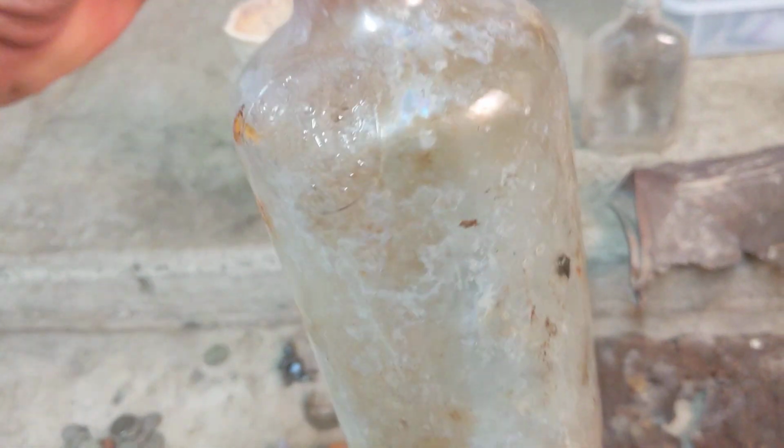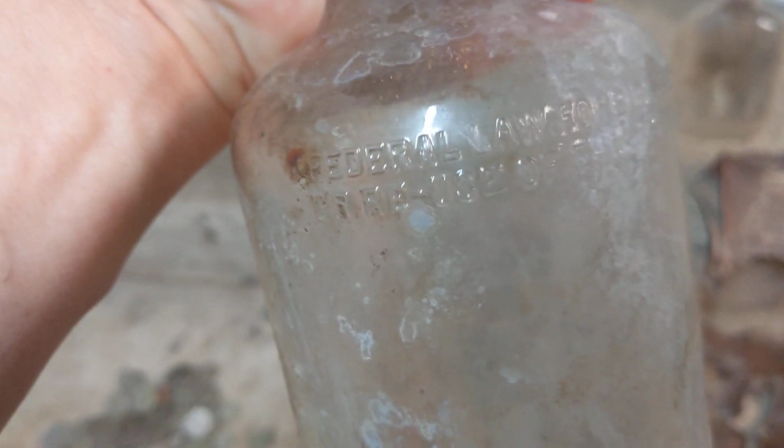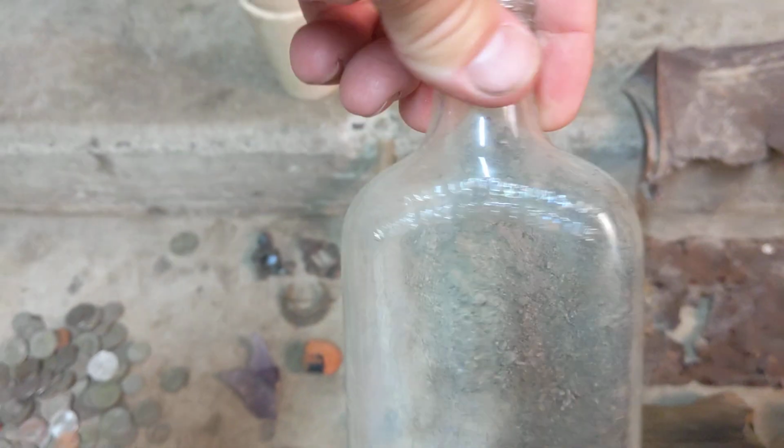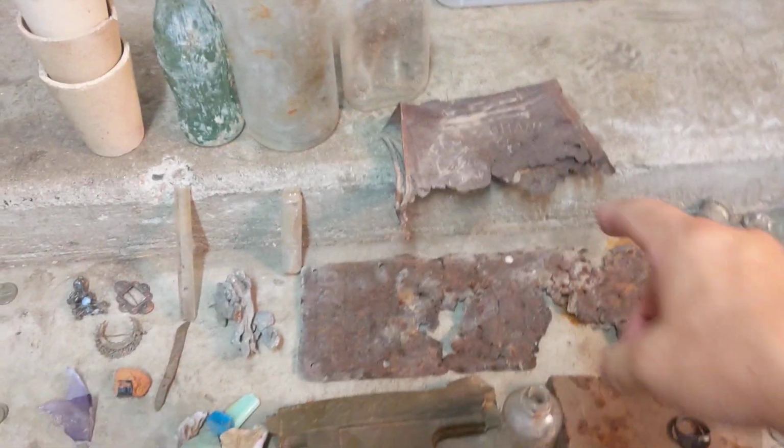This is a federal bottle. It's got a B on one side and the federal warning on the other side. I call them that because they have a federal warning that it's a federal crime to refill it. Those were during the Prohibition years.